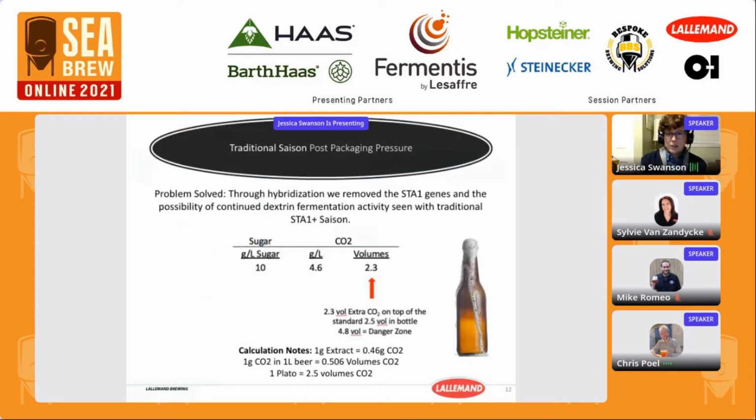So in addition to just having quicker tank turnaround and being able to produce these beers a little quicker, what does it actually mean for the packaged beer? Because I know that's a big concern for a lot of brewers that are using traditional diastatic strains. So we did a study in our lab, and we looked at what a typical profile of a Saison beer looks like when it gets packaged. And it has roughly 10 grams per liter of additional fermentable sugars or activity that could happen in the actual packaged beer. And that equates to roughly 4.6 grams per liter CO2, which translates into 2.3 volumes.